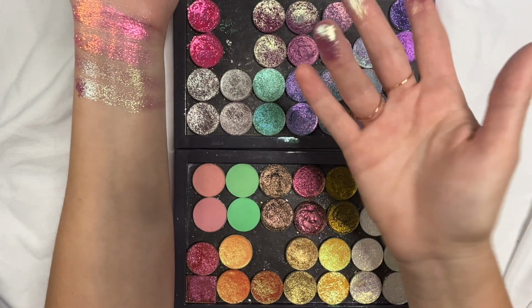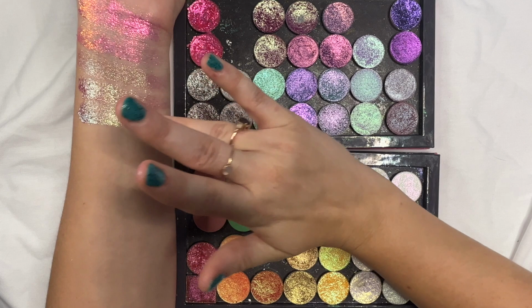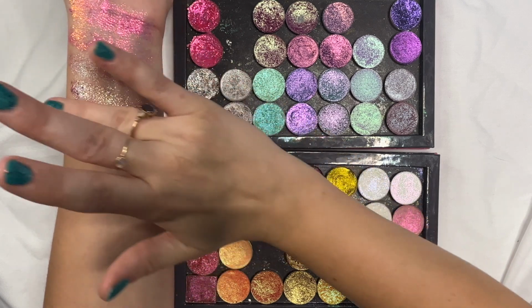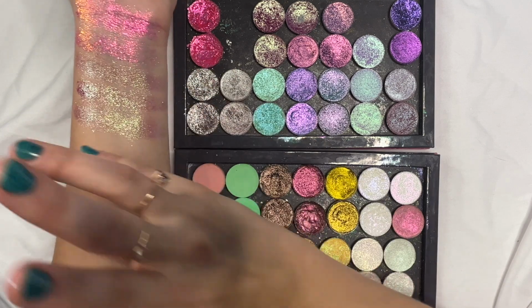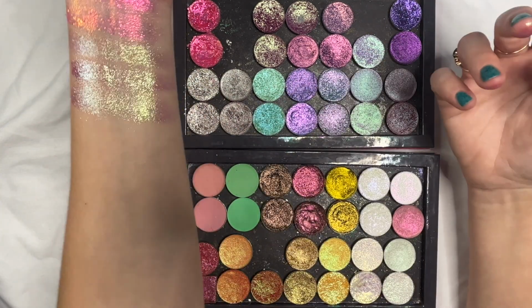Now we've got Starburst from Terra Moons. And this one I would say is even closer texture-wise, but still is $1.50 more at full price than the Copacetic shade.